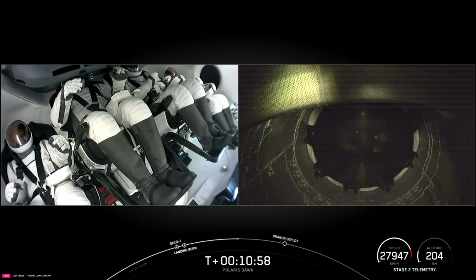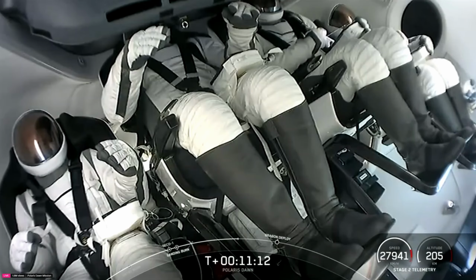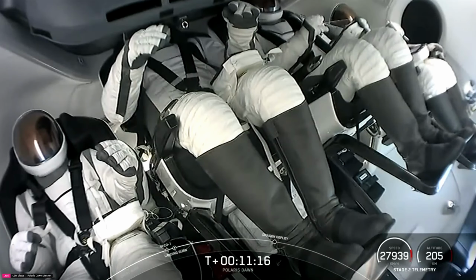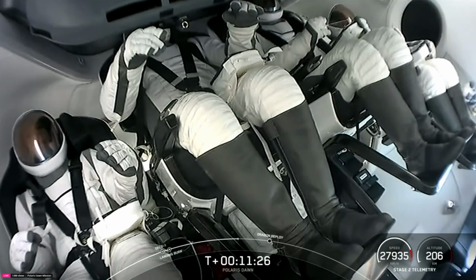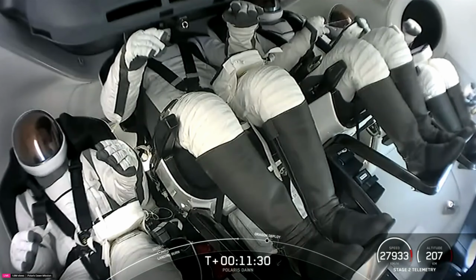At this point in time, the Dragon and the Dragon trunk remain attached to the second stage. Second stage is basically safing itself in preparation for the separation from the Dragon trunk. Of course, the trunk will remain attached to the Dragon capsule all the way up until we begin re-entry operations. The trunk is what will help provide power to the Dragon capsule while it is on orbit using its solar arrays.